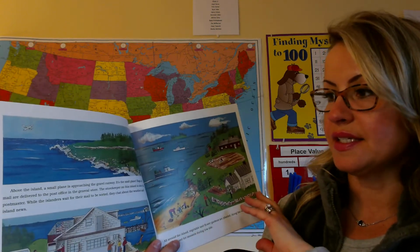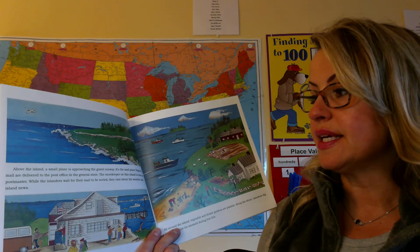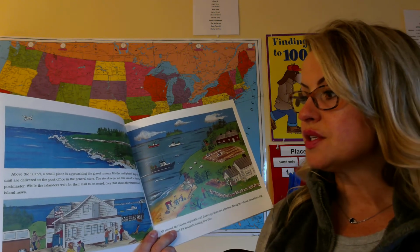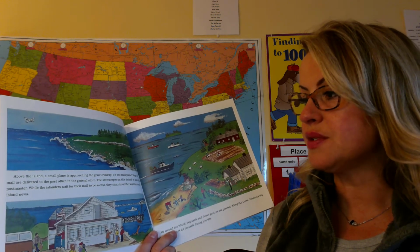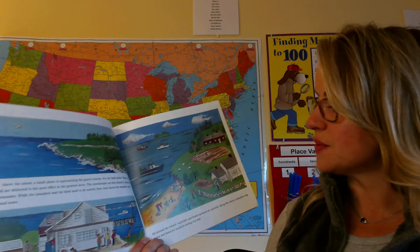Above the island, a small plane is approaching the gravel runway. It's a mail plane. Bags of mail are delivered to the post office and the general store. The storekeeper on the island is also the postmaster. While the islanders wait for their mail to be sorted, they chat about the weather and the island news.